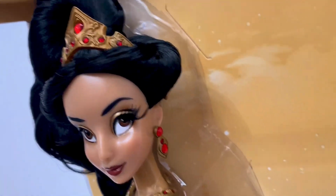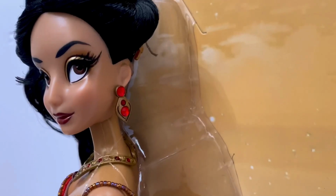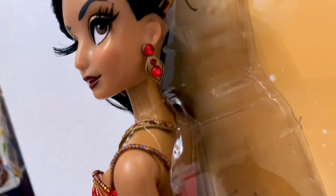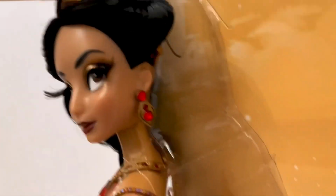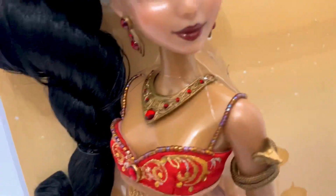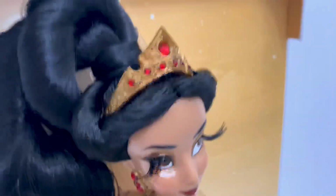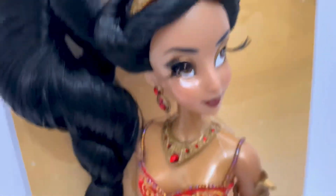Big, beautiful, sultry brown eyes. She has these gorgeous plastic gold dangle earrings. Looks like there's part of the crown back there. Yep, looks like a little comb piece. She has a plastic gold necklace with red jewels. I think it's just really, really cool. Looks a lot like her crown, honestly, minus little dips, of course.